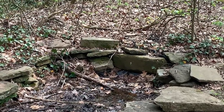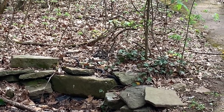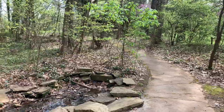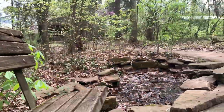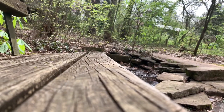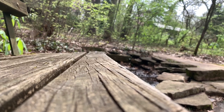All right, Lucas spotted a black racer chilling on the bank over there. He's periscoping, he's ready to go. So I'm gonna get over here on this side. And I'll leave you all just a second. Because these guys are fast. We will have to move quick.